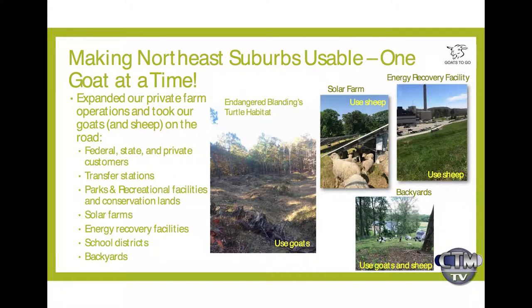These are the different ways that you can use it. We've done a lot of jobs, and we'll give you a little more information and show you some videos too. We've had a lot of federal, state, and private work. Right now we're competing for a job down in West Virginia in the mountains for the National Park Service.